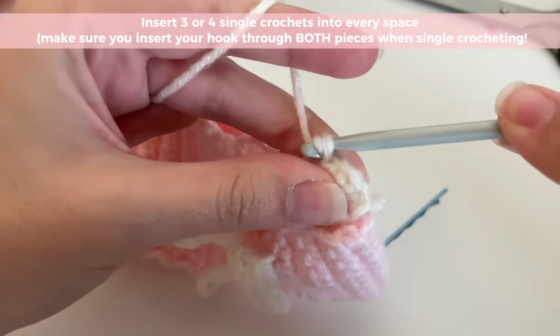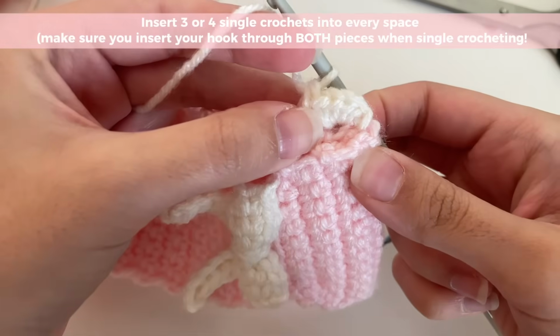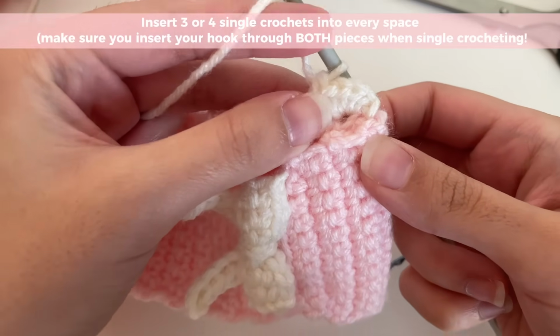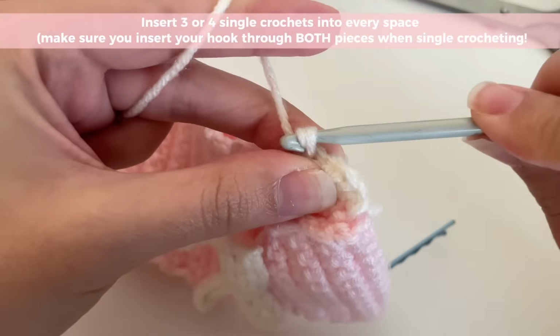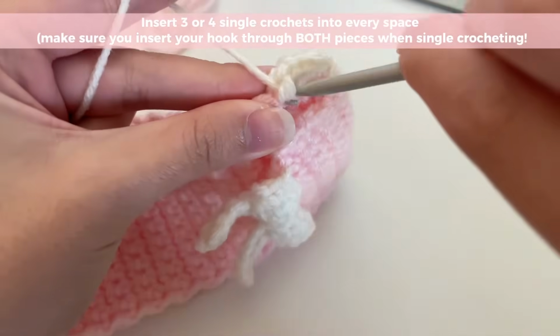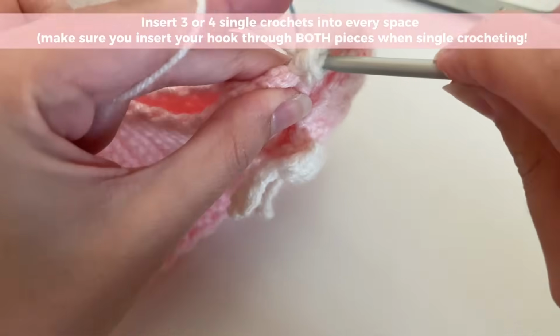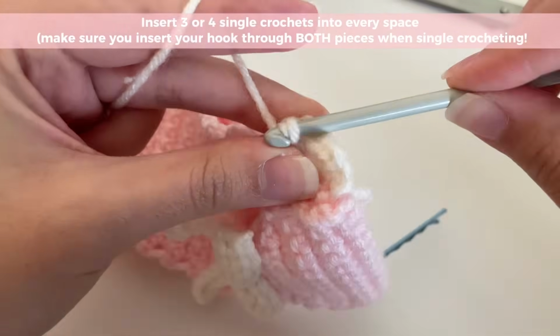And yes, this is going to stretch out your piece a little bit, but not as much as mine has, because I did insert way too many stitches into it to test which one looked the best. That's the gist of it. You just go ahead and insert 4 single crochets in every space. Do whatever you think looks best, and if you don't like the ruffles and you want just a plain border, you could do just 1 single crochet in every space.